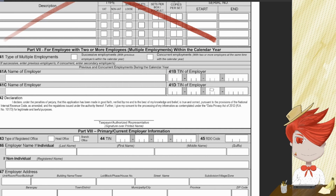Part 7. For employees with 2 or more employers within the calendar year. Again, unless you're earning a wage, then you don't really have to fill this up. You really don't have to fill this up. Yeah, especially if most of your income comes from your allowance.